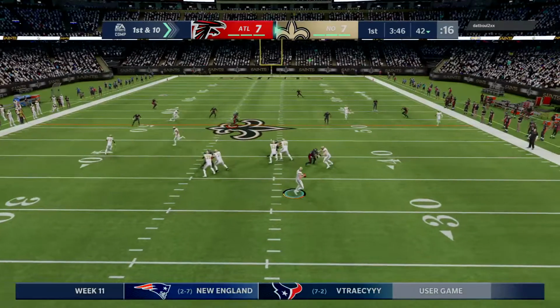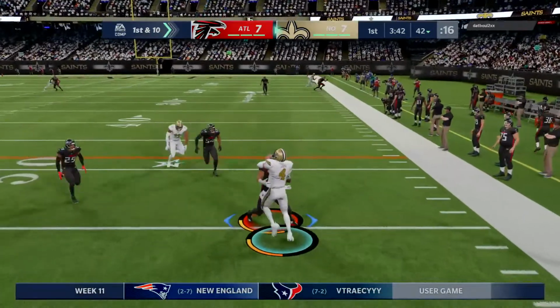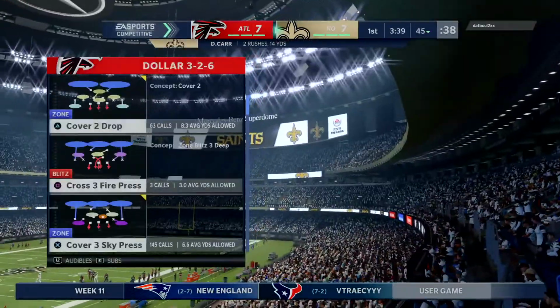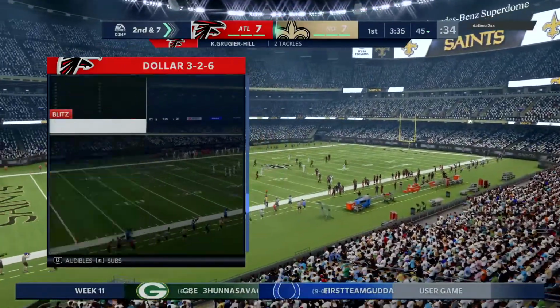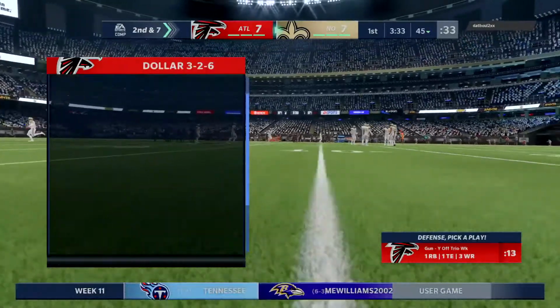Throwing on first down is Carr. Escaping the pressure right. And now he's going to use his legs. He'll get 3 yards on the scramble there at second down. Yeah, he only gets a few yards on 1st and 10, but he's better off doing that than throwing an incompletion or even worse, an interception. And 7.